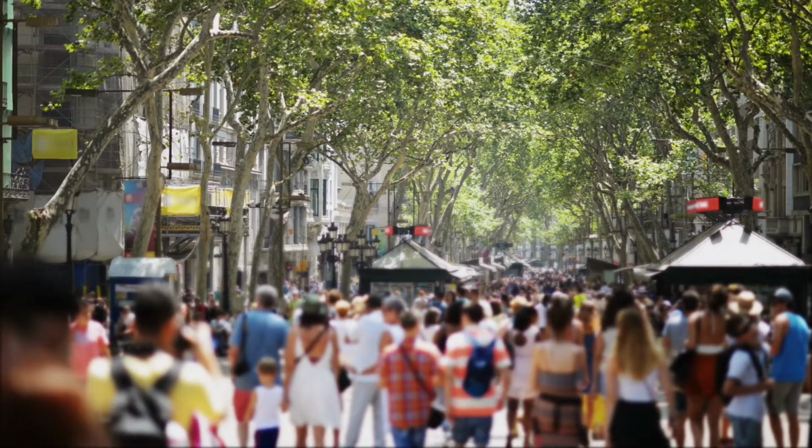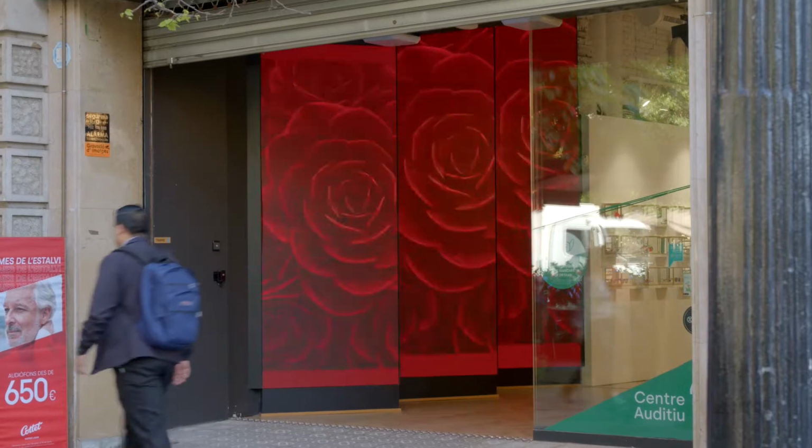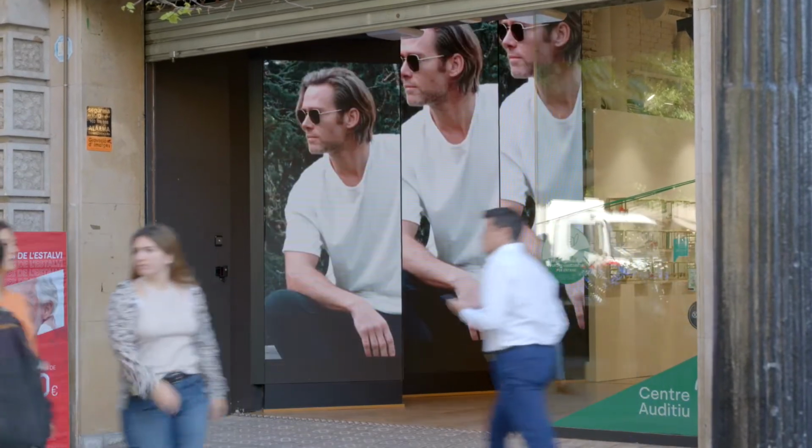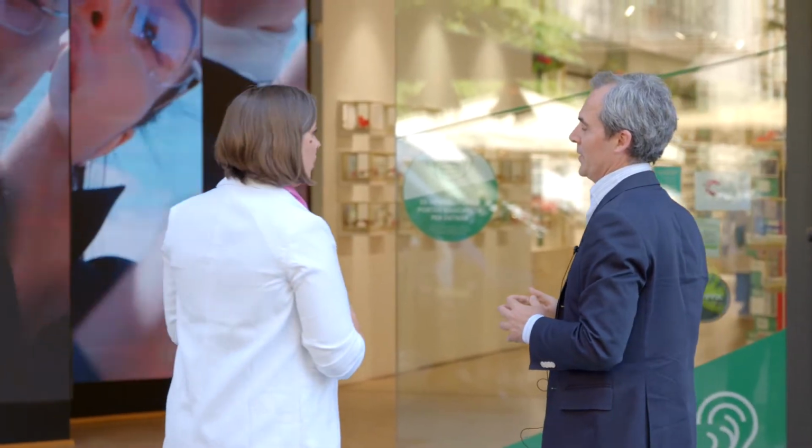Before clients can shop in the store, they have to find the store. And on this busy Barcelona street, it's more difficult than you would think. One of the peculiarities of this space is that this is a really big space, but it has a very narrow and tiny entrance and a low visibility along the street.